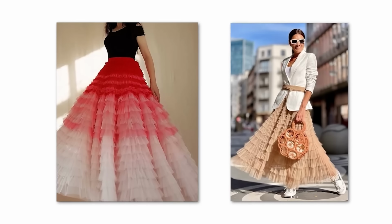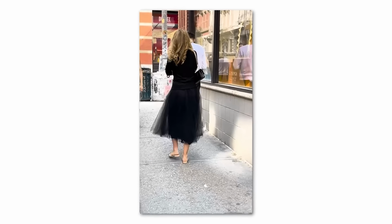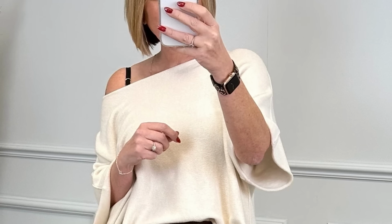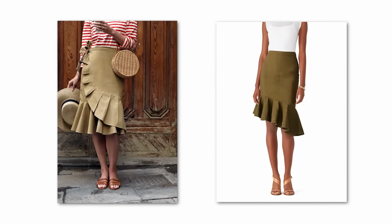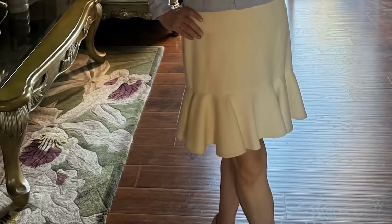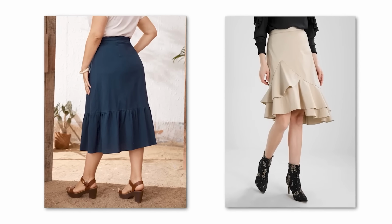The fabric overwhelm draws attention to the skirt itself rather than to your natural elegance. You put on what should be a feminine piece, but instead you look like you're drowning in fabric manipulation. The proportions feel off, and the overall effect is more theatrical than chic. The elegant approach to feminine details is restraint. Look for skirts with subtle movement, perhaps a single ruffle at the hem, or gentle pleating that adds interest without overwhelming your frame.